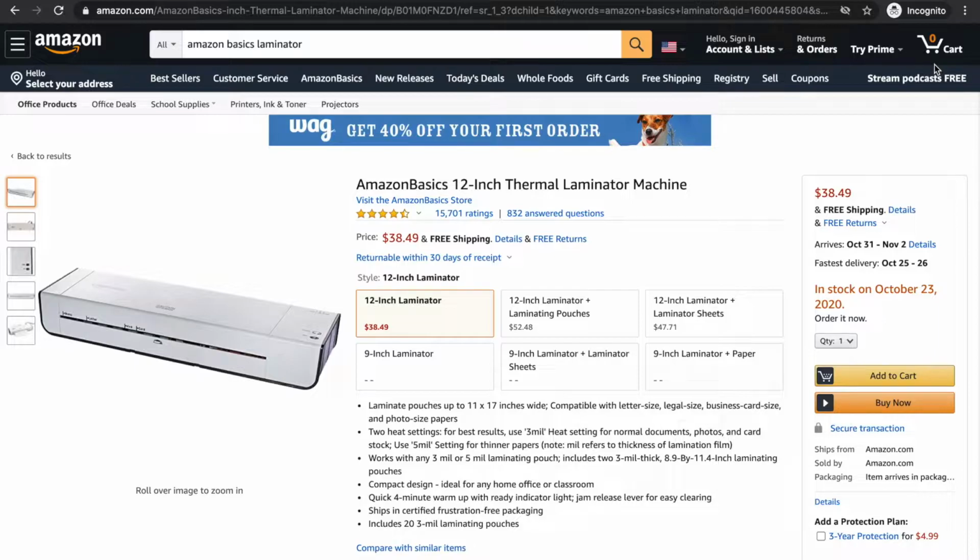So starting off with the items that I've been purchasing, some office related stuff, some miscellaneous things. I can show you better than I could tell you.